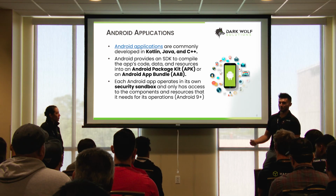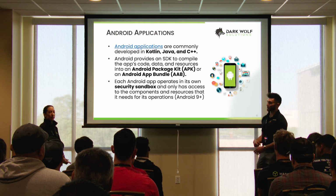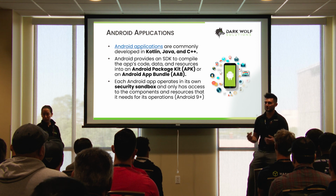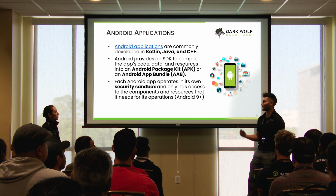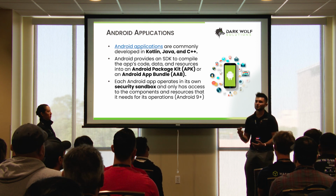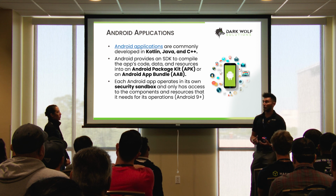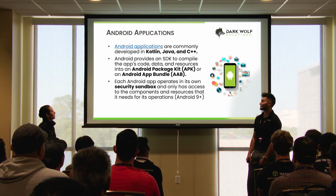Android also conveniently offers an SDK, or software development kit, in order to easily implement all of your program's logic as well as any of the features and other audio files as well as imagery within your program. And that's all bundled into a file known as the Android Package Kit, or APK. And you can actually bundle all of those together, including your resources, and that's known as the Android App Bundle.